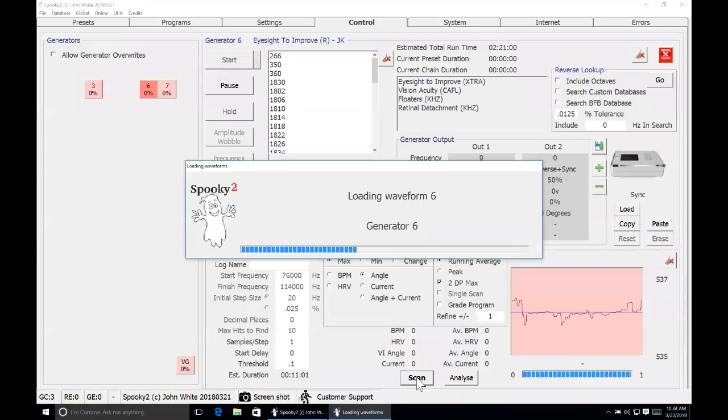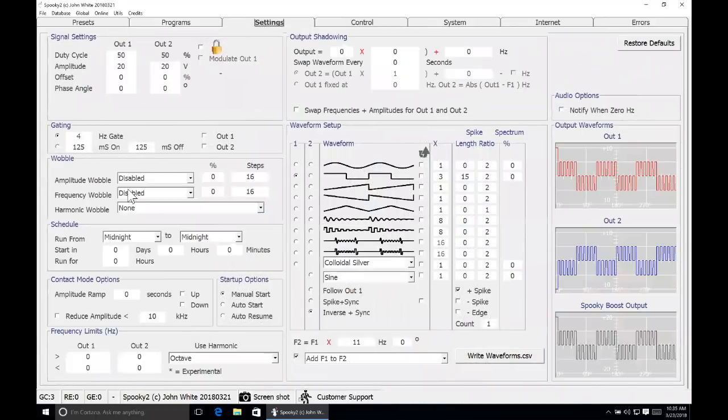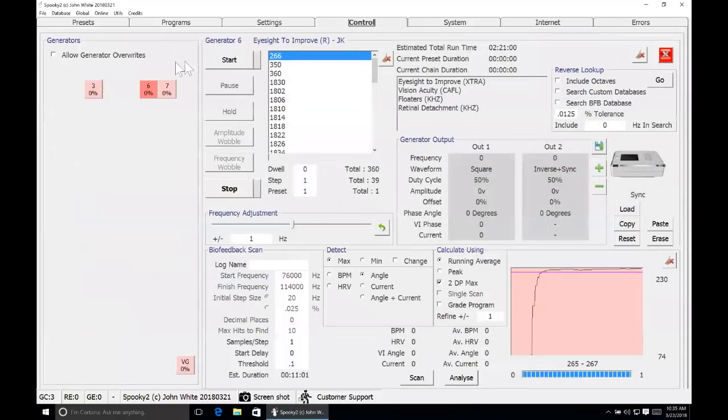And so the first thing Spooky2 does is load the waveforms into the generator. And then it starts. Now it's a bad example because the frequencies are very low. And when I started that program, it made me jump. In the settings tab, there's contact mode options. And you can reduce the amplitude if the frequency is low. So I've ticked that. I'll go back to Control and I'll restart it.